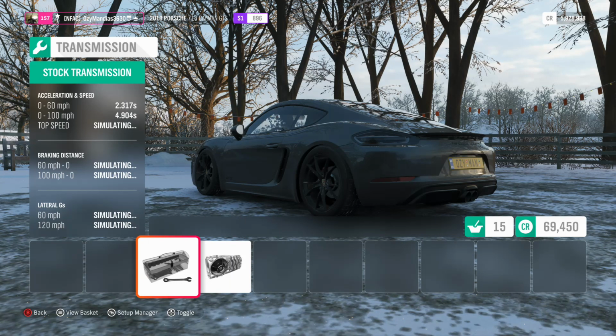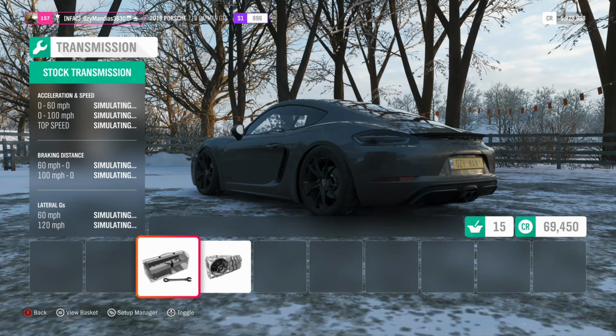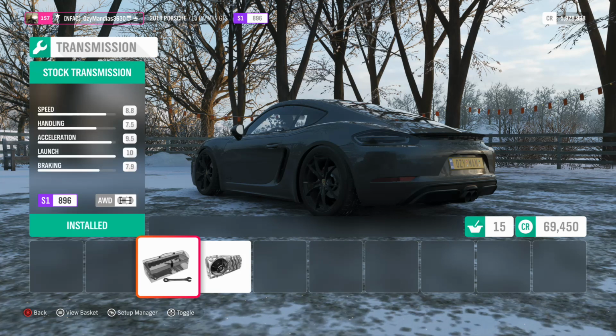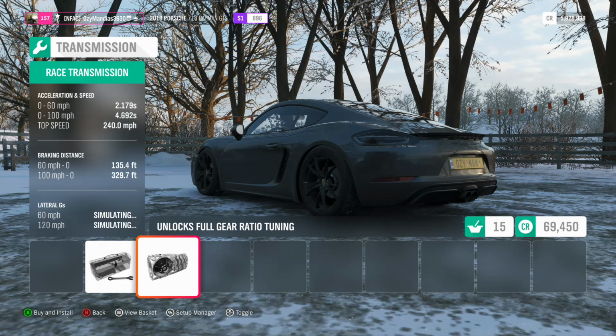So we're at 237, 240. So it's a 2179-4692. You see that? The acceleration and speed, it says your acceleration and launch, 9510. With this setup, it says it's 9510, right? With this one, it says it's slower, 8897. But the numbers tell you differently. 21790 to 60, 4692, 0 to 100.